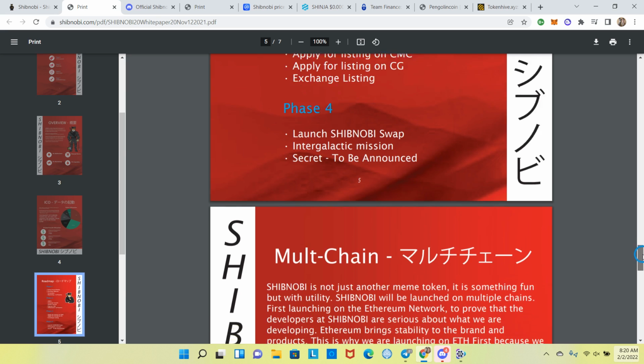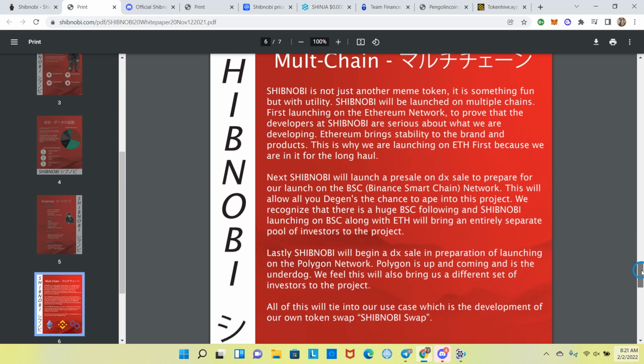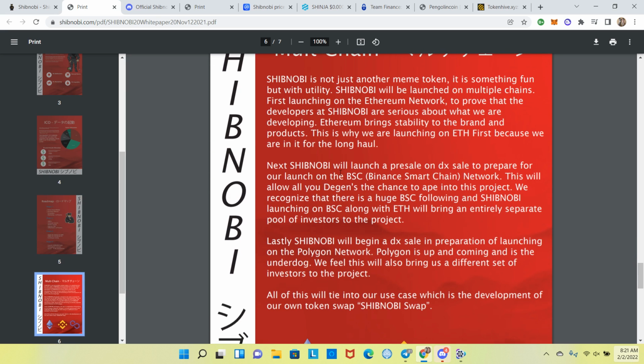So we went over this before on the roadmap. So multi-chain, it's just not another meme token. It's something fun, but built with utility. Shibnobi will be launched on multiple chains. First launch on the Ethereum network to prove that developers at Shibnobi are serious about what we are developing. Ethereum brings stability to the brand and products. This is why we're launching on ETH first, because we're in it for the long haul.